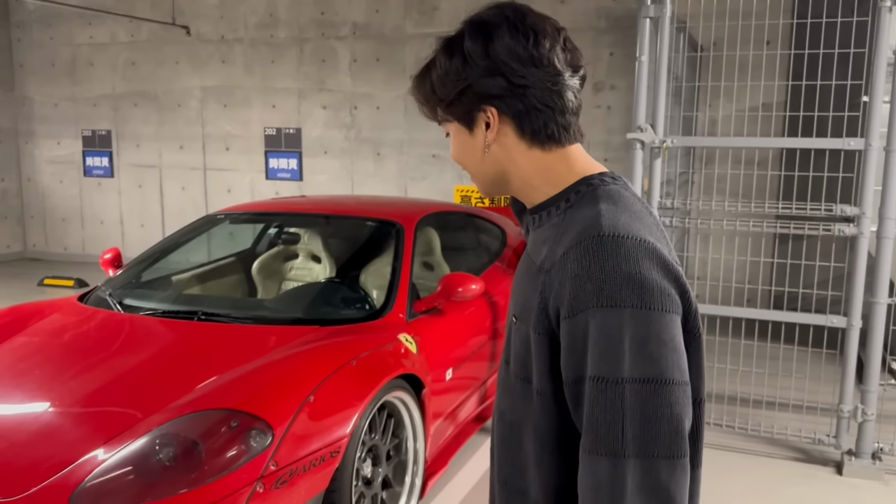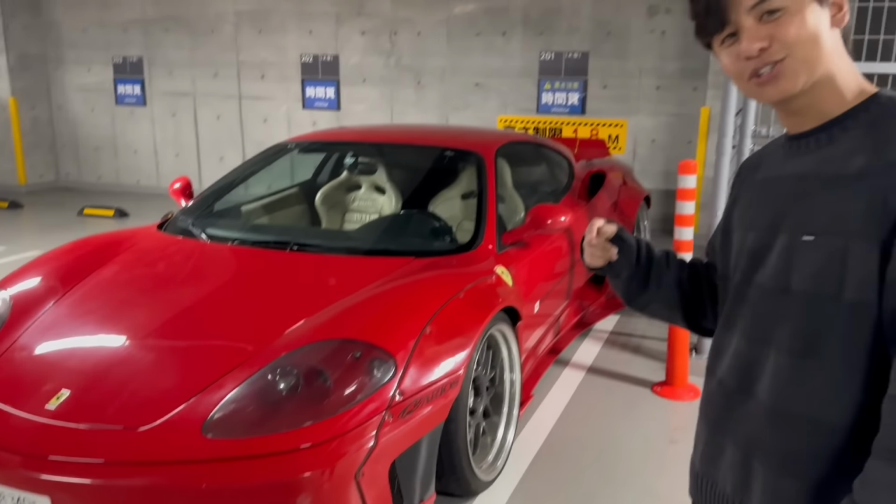So tonight we want to take it to the next level and take the Ferrari onto the busiest streets of Tokyo. And where is that, Kelvin? Shibuya Crossing. This is the most famous intersection where when the light turns red, everybody crosses all at once.